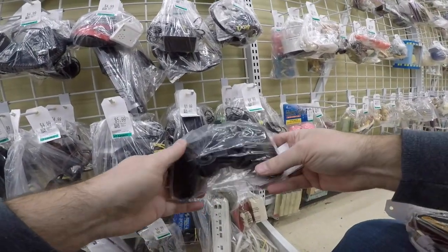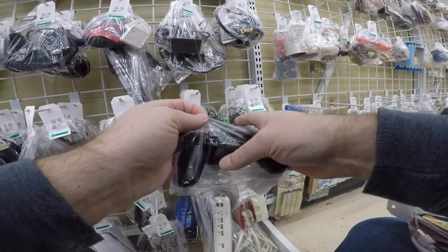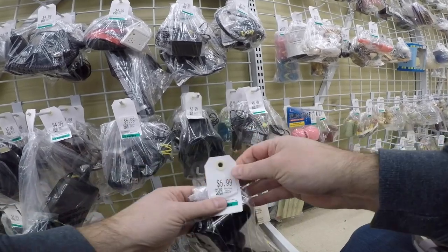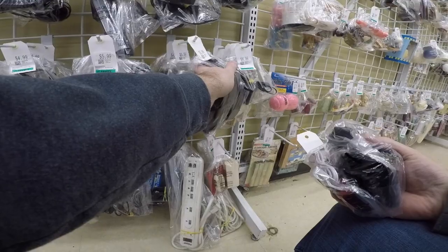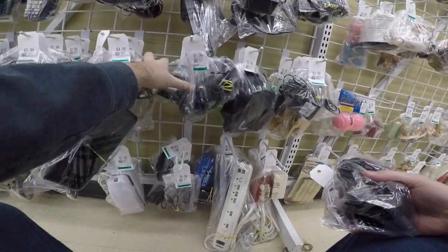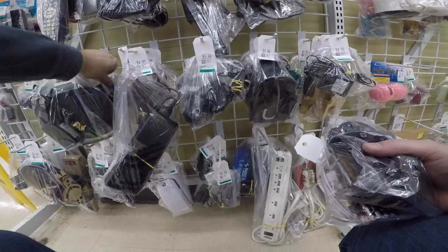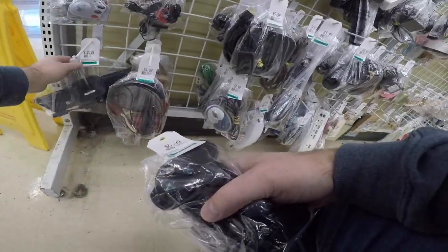Apparently, I found here a PlayStation 3 controller, which is one of those things that I'm always looking for. And you can see what I'm doing. I'm testing those sticks. Those are the things that tend to break on them. Yeah, $5.99 is an okay price for that. They're worth about $18. So, you know, $5, $6 isn't the best price on it, but not a bad pickup.